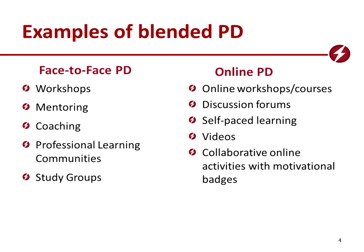So let's look at some examples of blended PD. When we look at face-to-face professional development, these are many approaches and methods that you're all familiar with. Your traditional workshops, your mentoring, coaching, more new approaches where there's professional learning communities that are created and developed, and study groups where teachers and other educators come together to focus on specific topics that relate to teaching and learning in the classroom. When we move to the right-hand side, we see online professional development.